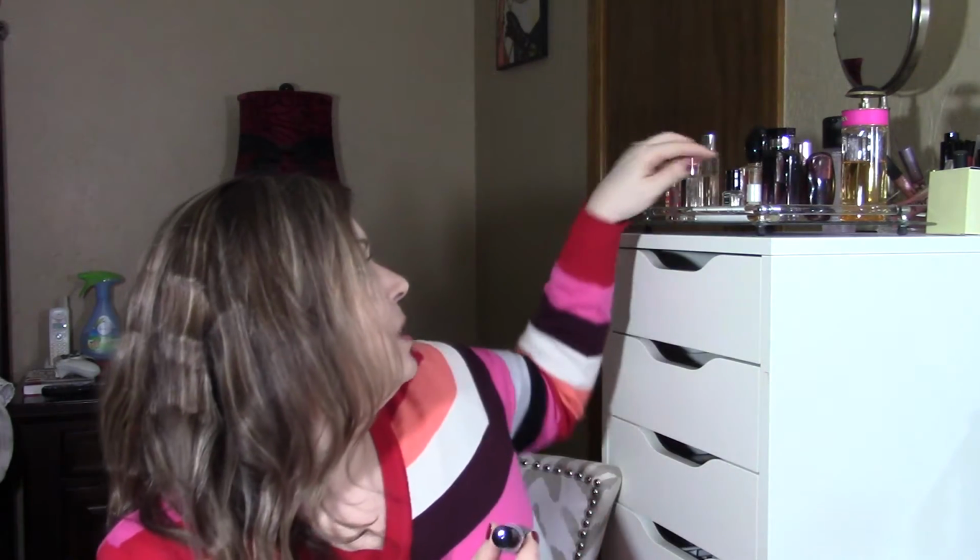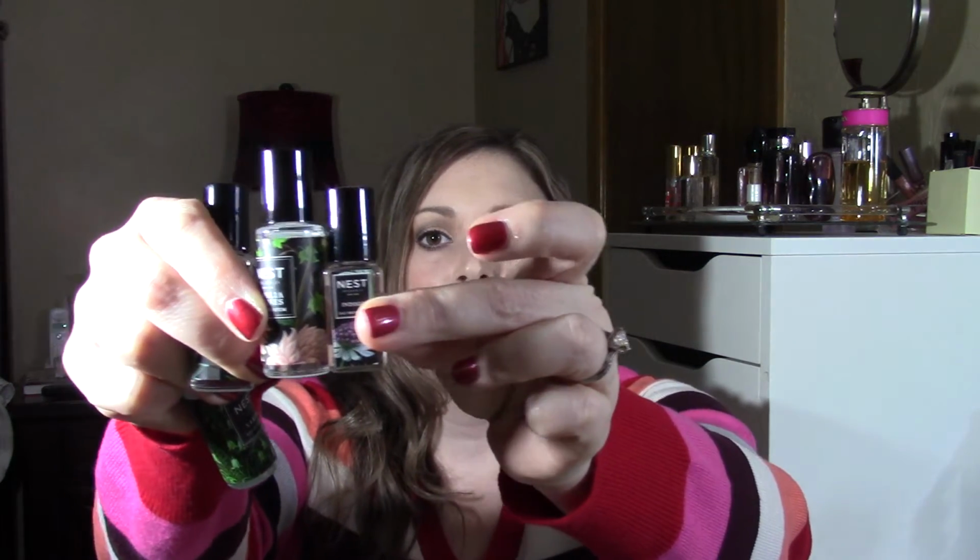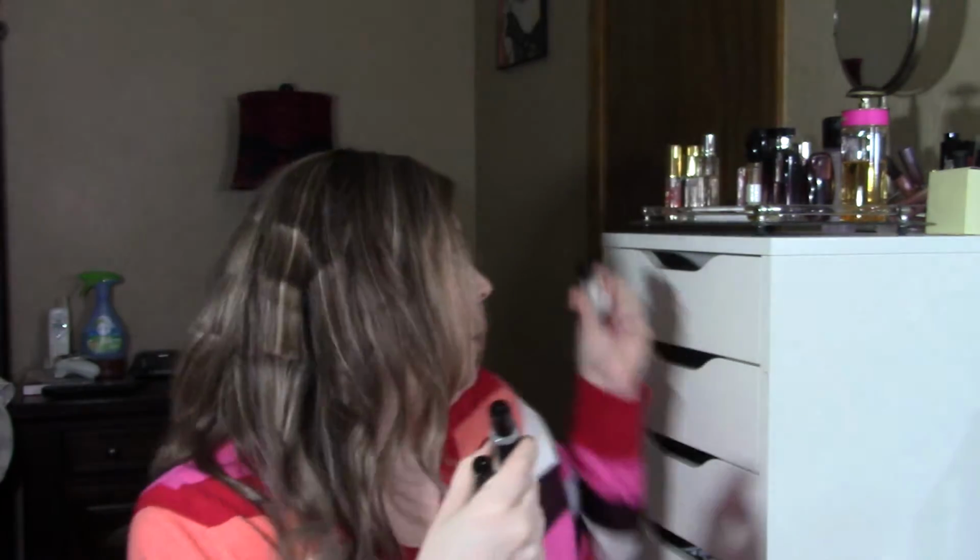Let me just show you as compared to what I got as a 100-point perk. So you can see there's quite the size difference there. You get a pretty good size rollerball, and you got 3 of them for $10. And I want to say they have something on there where you get 6 of those for like 30-something. So for that being $10, I thought that was a pretty good deal.